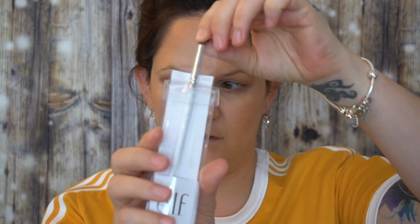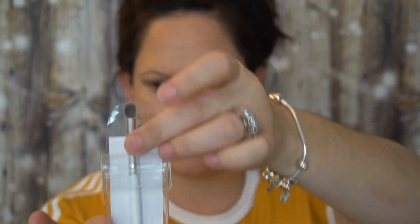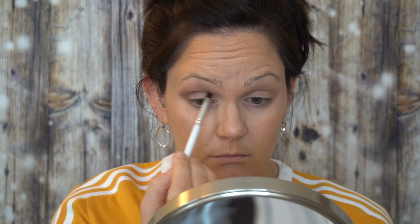Bring it in some. Should have done that a while ago, sorry. And then I'm gonna go in with my eye crease. Can't see it. This is the glare. The eye crease brush. I'm gonna go with this darker color and put that right in my crease.